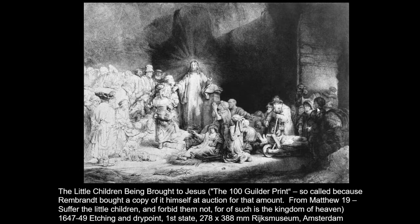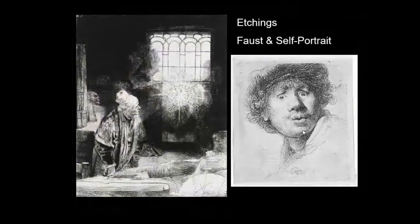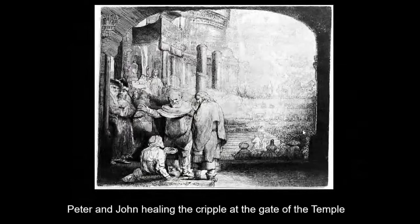So you can see that the figures on this have more shadow, more detail, that happens by etching again and again and again. So you would occasionally pull a print to see what the process was. He's well known for these etchings that get darker and darker and darker over time.